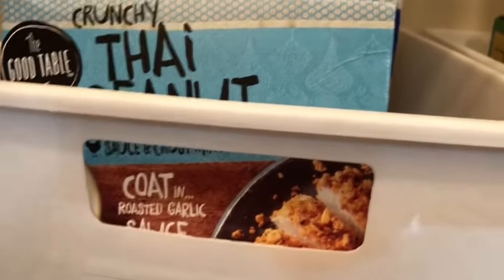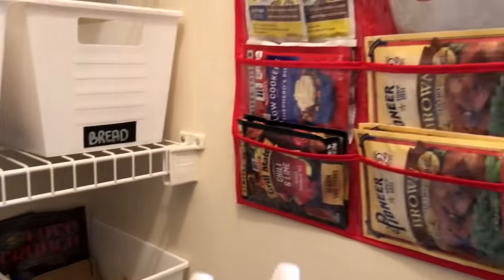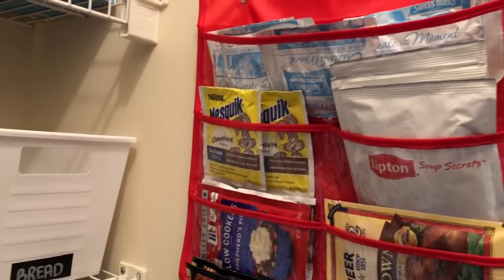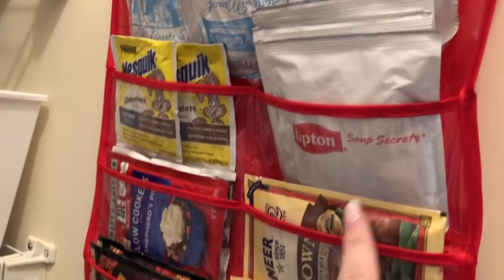This is stuff for tacos. We got the tri-color tortillas, taco shells. So that's stuff for just taco stuff. And then this is different crust, like the coating for chicken. We got crust, Southwest, panko, shake and bake, panko crumbs. So that's like a bunch of different crust. Right here on the wall, we have our packet seasonings. We got hot chocolate, milk chocolate, just little soup things.